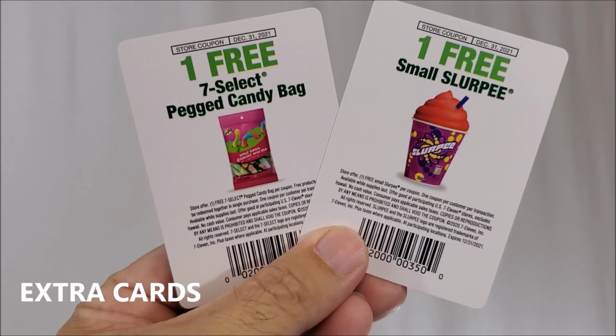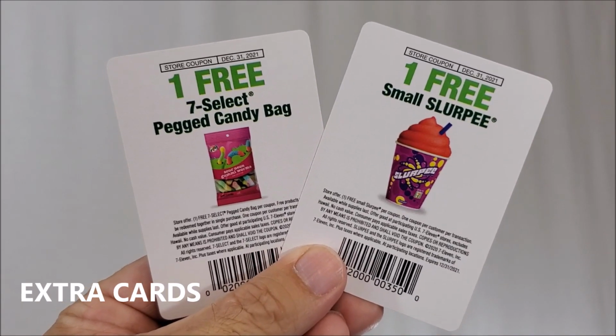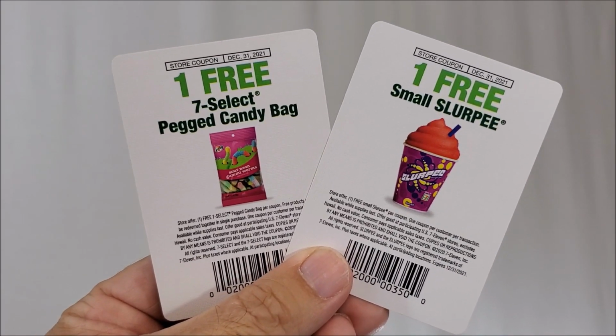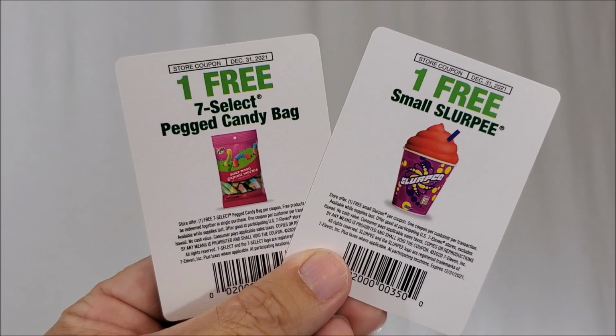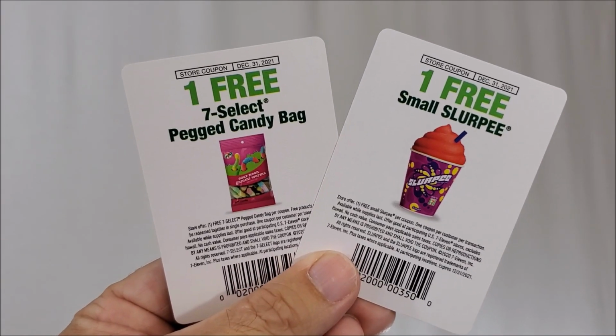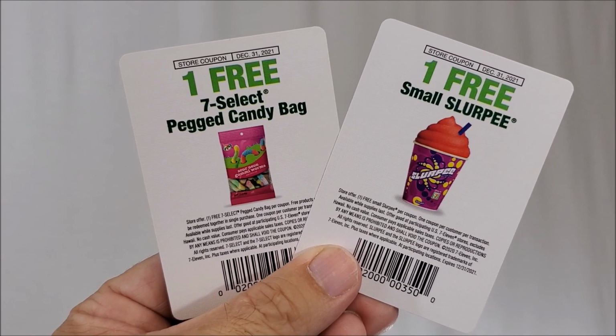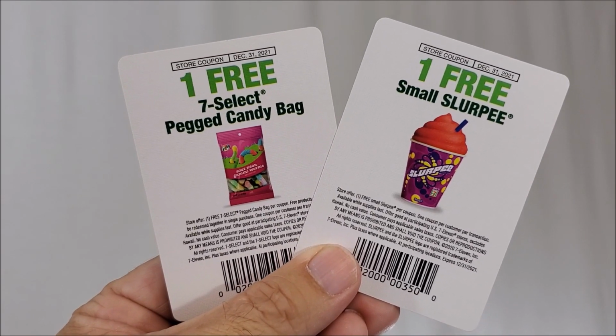Now, perhaps the reason for the high ticket price could be the fact that it comes with 2 coupons. The deck has a coupon for 1 free small Slurpee and 1 free pegged candy bag. And of course, these coupons cost the company money, and so perhaps putting them in the deck makes the deck worth a little bit more.